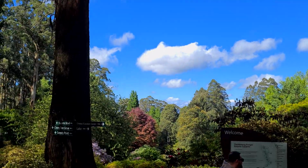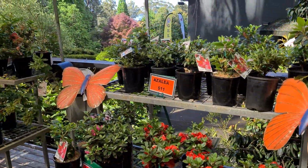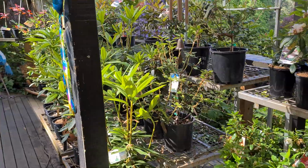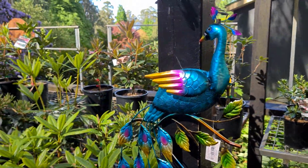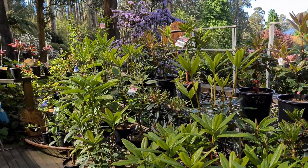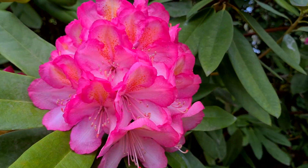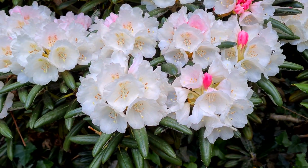And under these gum trees is a magnificent array of trees and plants from all around the world, particularly rhododendrons, azaleas and camellias, all of which are for sale in the front gift store as you walk in. And this has got kilometres or miles of walking paths that take you through some incredibly beautiful landscaped gardens.